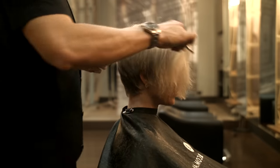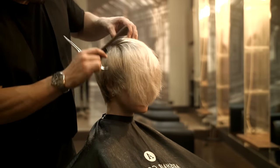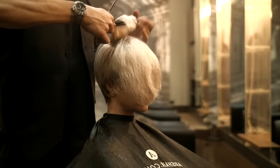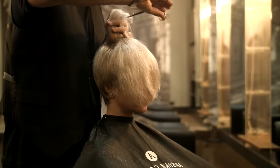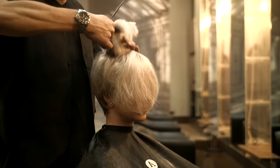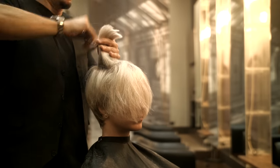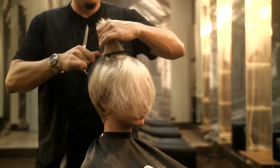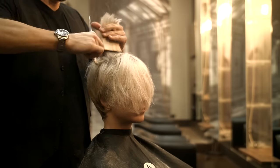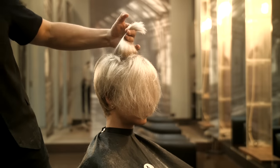Let's see what we come up with here. When you're texturizing, I've said it in many of my other videos, be careful not to remove the shape that you cut. How do you remove the shape you cut? I only did it once this time. Once is good, it's good.